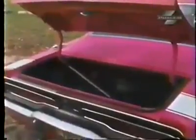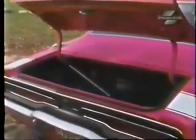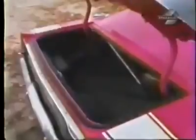Accessibility to the trunk area leaves quite a bit to be desired on the standard Charger. But on this 500, the opening is even smaller. One of the crew members asked, how come they put the glove compartment in the rear?